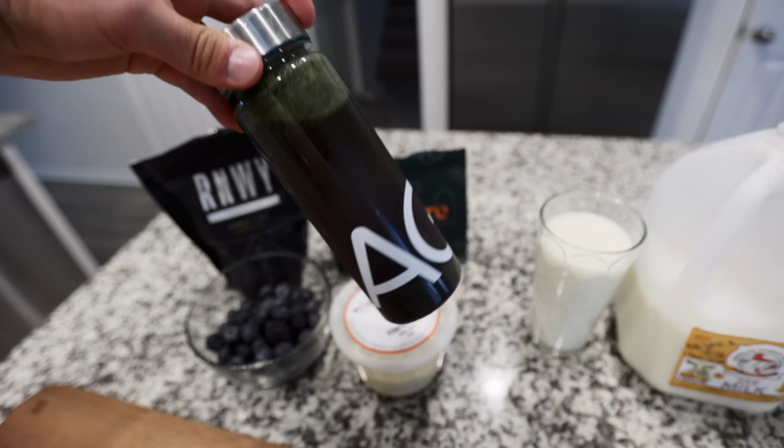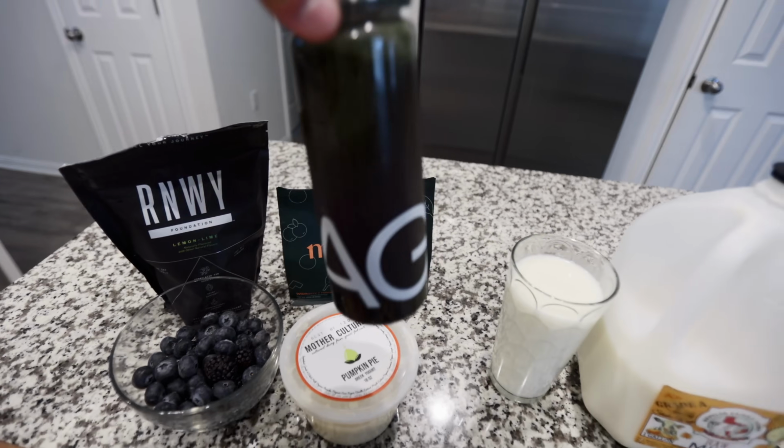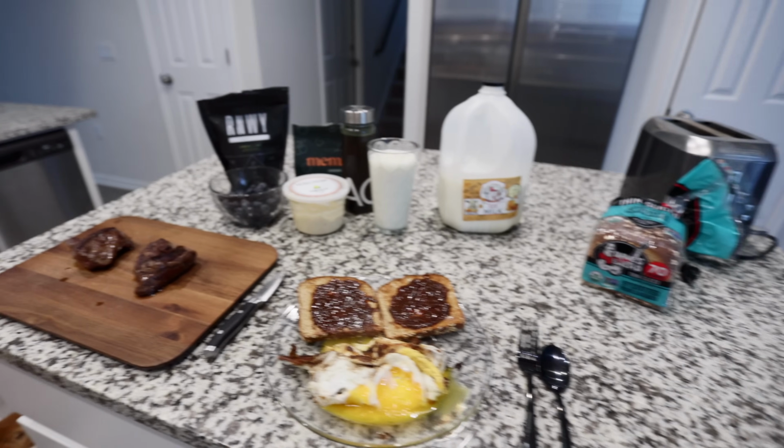Then we've got in here our memory greens and runway collagen. I drink this every day. Of course, we can never forget our glass of raw milk. So good. That's the breakfast.